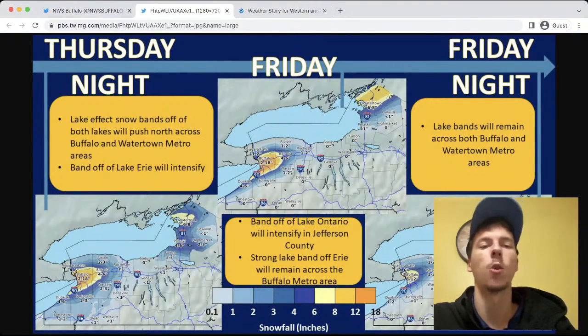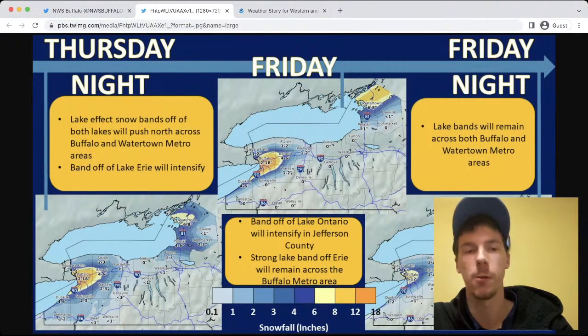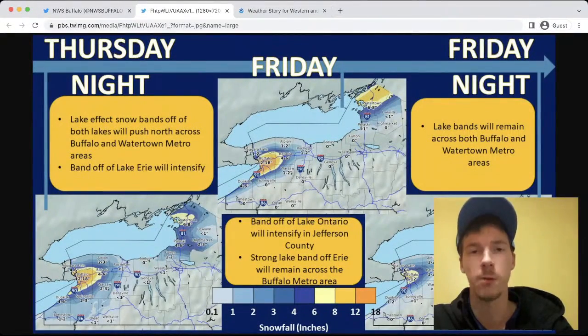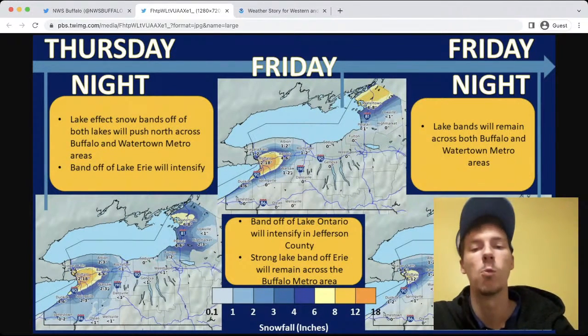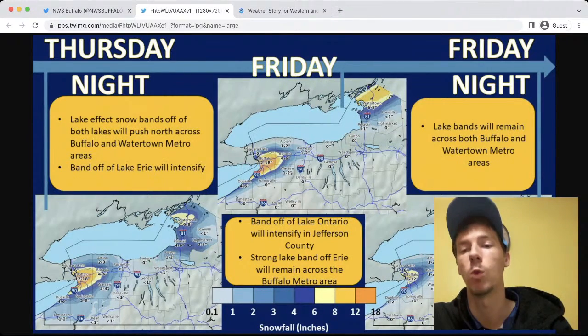Thursday night, lake effect snow bands off of both lakes will push north across Buffalo and Watertown. The band off of Lake Erie, which is the Buffalo event, that's going to intensify or get stronger, dump a lot of snow. Then on Friday, during the day on Friday, the band off of Lake Ontario, which is the Watertown event, the north event, will intensify, and a strong lake band off of Erie, so again, the Buffalo area, will remain in place over the metropolitan area. And then Friday night, the lake bands will remain across Buffalo and Watertown metro areas.